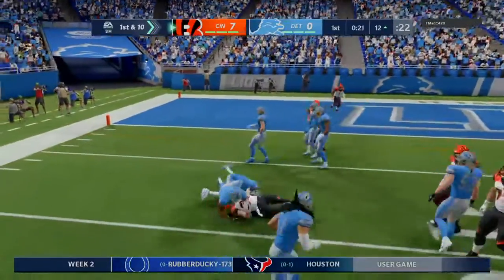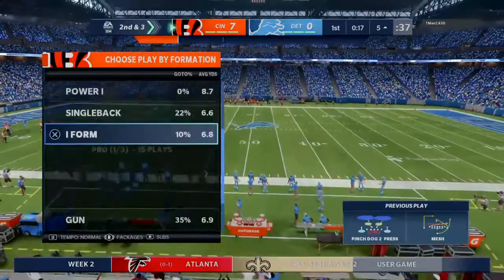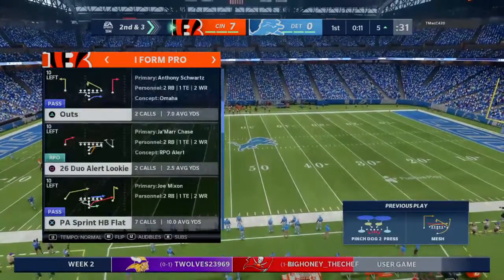And break, the tight end's got it. And he'll be brought down this time at the 5-yard line. 7 yards the pick up there. 7 brings up 2nd and 3 at the 5-yard line.